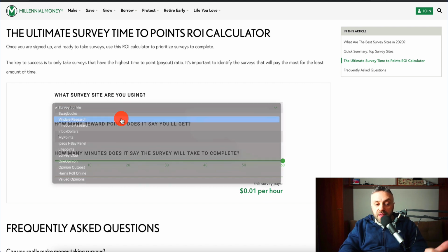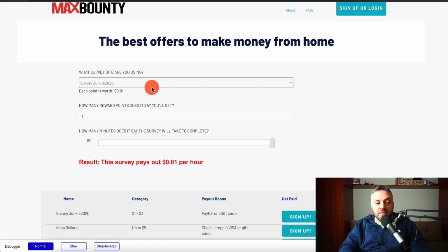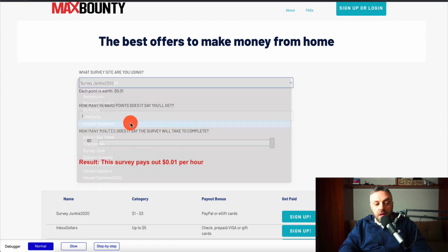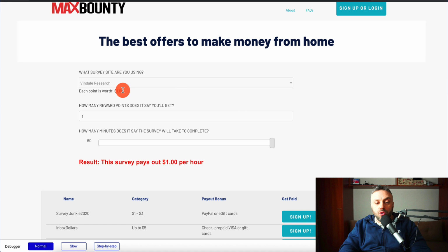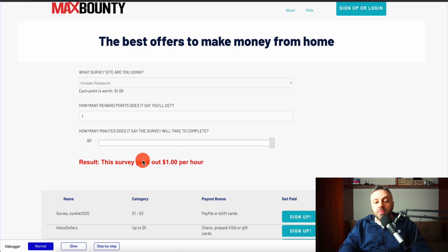But if we go to Vindel Research, I get 1 point, but each point is worth $1. That means for 60 minutes, I am making $1 per hour. I really hope that's clear. If it's not clear, play with this calculator for a little bit and you will understand. So let's go back to my calculator, and I pick Vindel Research here. It tells me right away each point is worth $1, and I'm going to earn 1 point per 60 minutes. That means I'm earning $1 per hour.